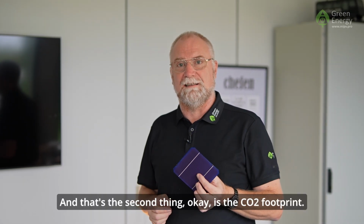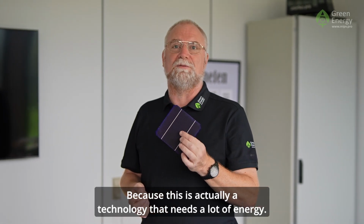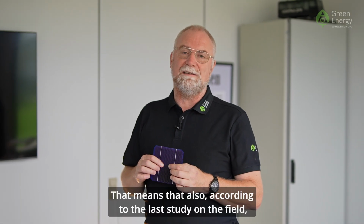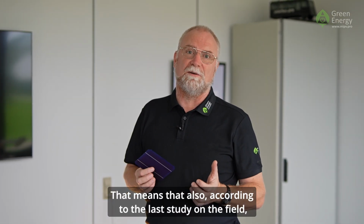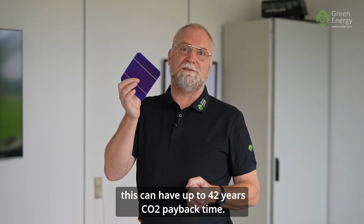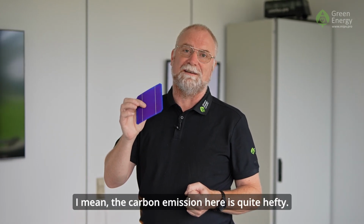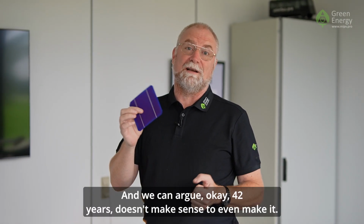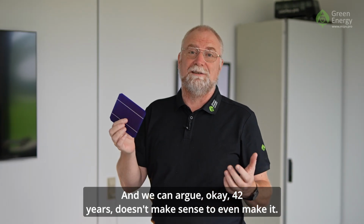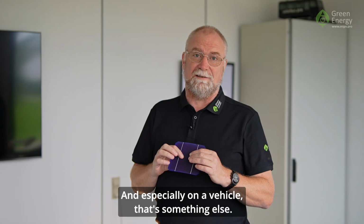And that's the second thing, the CO2 footprint. Because this is a technology that needs a lot of energy. That means that, according to the last study on the field, this can have up to 42 years CO2 payback time. I mean, the carbon emission here is quite hefty. And we can argue, okay, 42 years, does it make sense to even make it? Especially on a vehicle, that's something else.